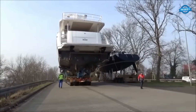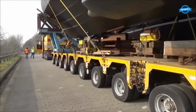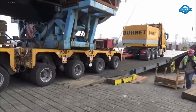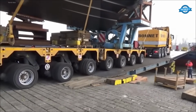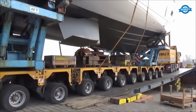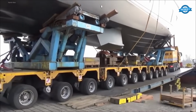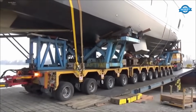Once at the launch site, a final alignment is performed. The yacht is then transferred to a floating platform for launching. Throughout the journey, specialized equipment and expert coordination ensure the structural integrity of the yacht and its precise arrival at the launch point on the water.